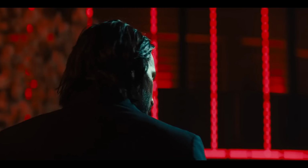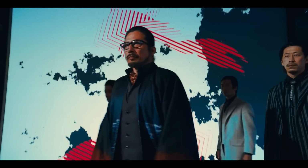The design for Chapter 4 is on a whole other level. Every part of the visual story is in tune with the rest of the franchise, but each part of that has been enhanced for this movie. The set pieces are some of the best in the series, and you could make the argument for some of the best in the action genre. My favorite location is the Osaka Hotel. I just love the way they blend feudal Japan with futuristic technology, so that location just looked incredible to me.